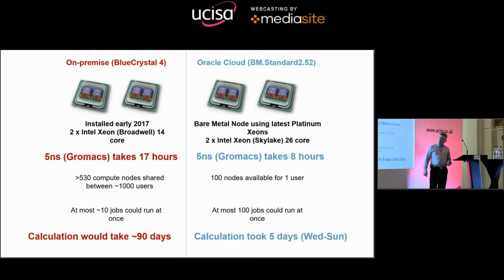So back to the first project, GROMACS, the nicotinic receptors. We actually do run those jobs on our on-premise system already, so we know how long they take. To simulate 5 nanoseconds of real time, it takes 17 hours wall clock on Blue Crystal Phase 4. At the time this project was run, this is about 18 months old now, that was our most advanced HPC system at the University of Bristol.